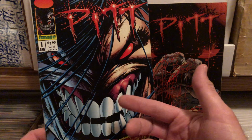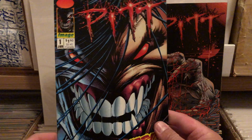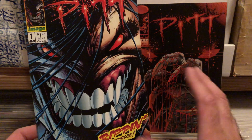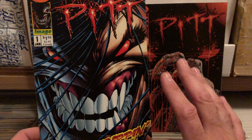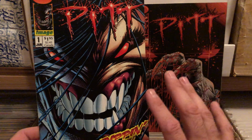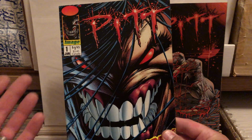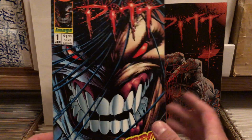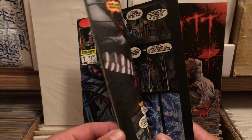Just find with me the Pitt Build-A-Figures from Marvel Legends is one of my probably top 10 action figures of all time. I'm actually working on a list, no promises, of my top 10 action figures of all time. And the Pitt Build-A-Figure is probably on there. We'll have to see if I can ever finish this list, because holy cow, that is hard.